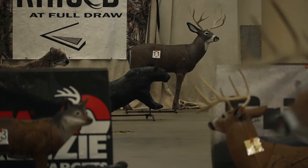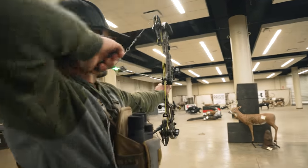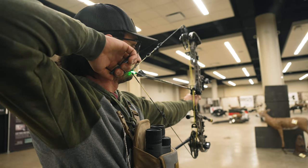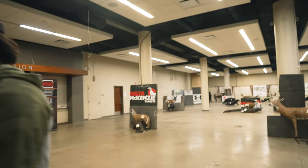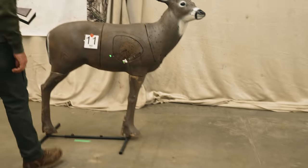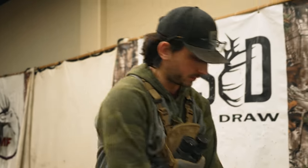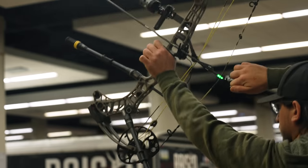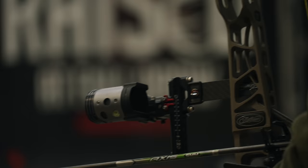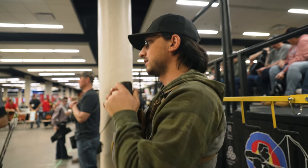We're getting the 12s. We're good on 15 yards. We got our mark. We're 8 up right now, I'm pretty sure. It's tricky, it's just all blown out. You can't see any rings. Just to the right of it.